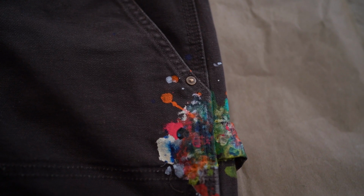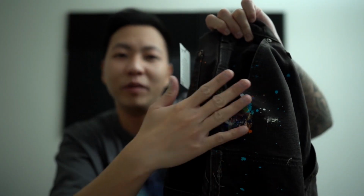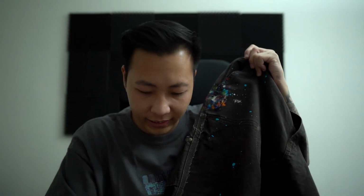On the side, we get this nicely painted paint splatter right here and the multicolors. I really like that it goes throughout the pant, even hitting some on the flare. And of course, it has the double fronts. The main thing about the Carhartt pants is the double front. This is a nice accent to the flare, and that's what's good about Gallery Department.